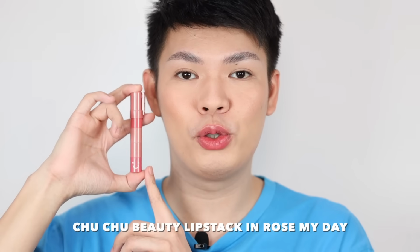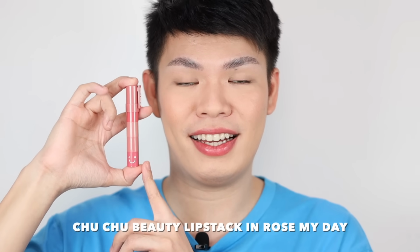This next one is from Choo Choo Beauty and ito yung kanilang Lipstack. This is actually what I'm wearing today and palagi siyang nasa aking makeup desk ngayon. Number one, of course, super cute kasi niya. Second, I love pink lipsticks. And third, of course, you have 3 shades na dito, diba? And also, meron na din siyang lip balm sa bottom. Kaya, diba, kompleto na. If you want to make it more shiny or glossy, you can add this.